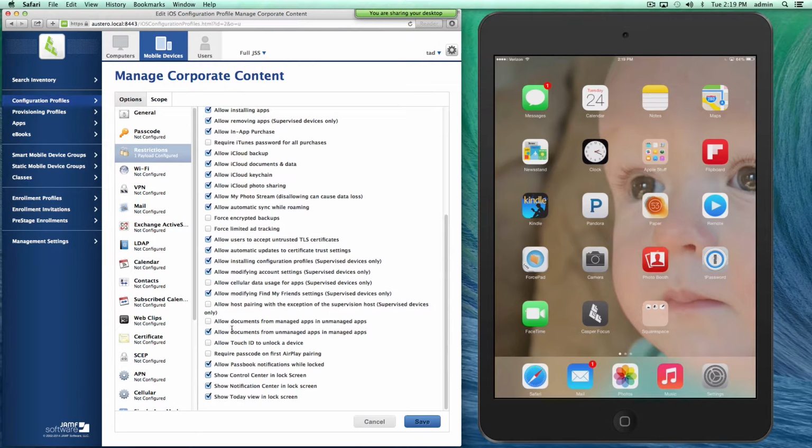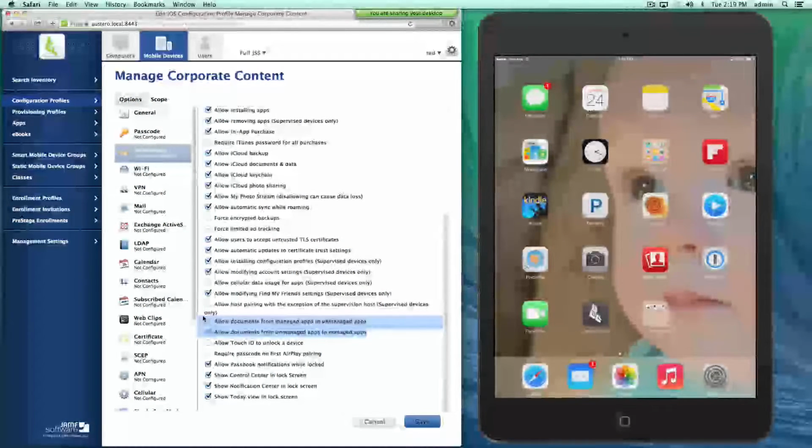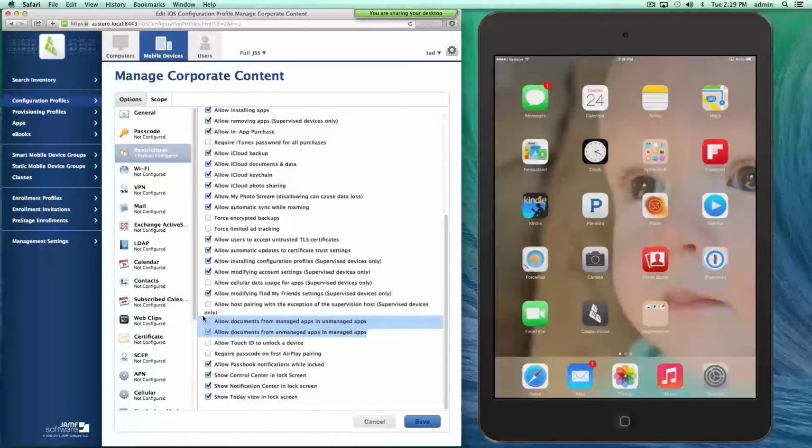What they have is a built-in method that is going to allow the device itself to control and ensure security of corporate data. A lot of buzzwords are in that, but basically what we have here on the screen on the left is you can see it says allow unmanaged apps to open managed data and vice versa. And what that means is basically I want to set up my corporate garden.